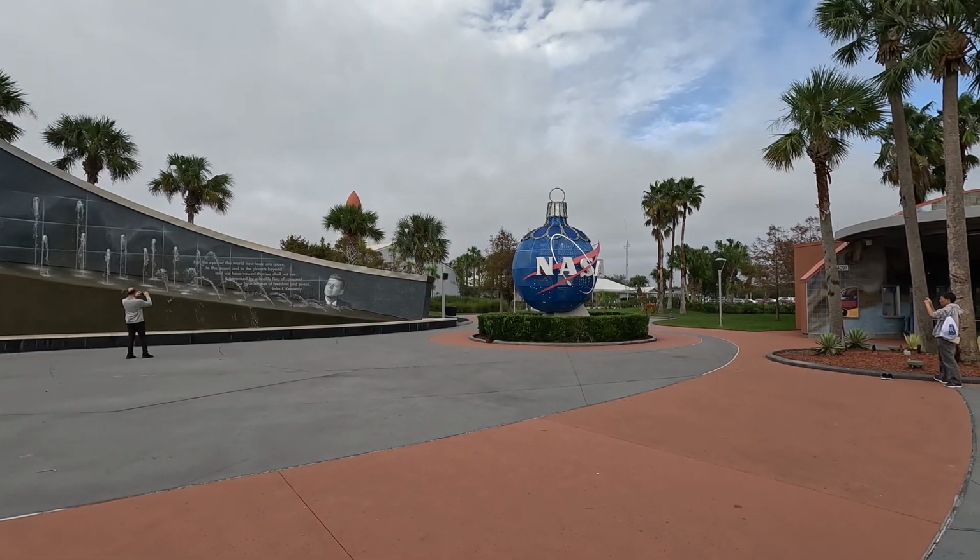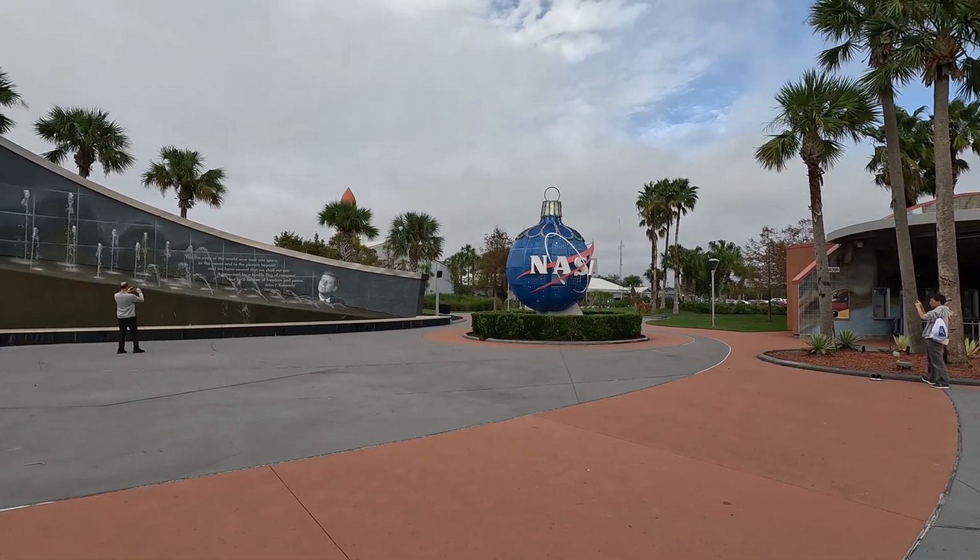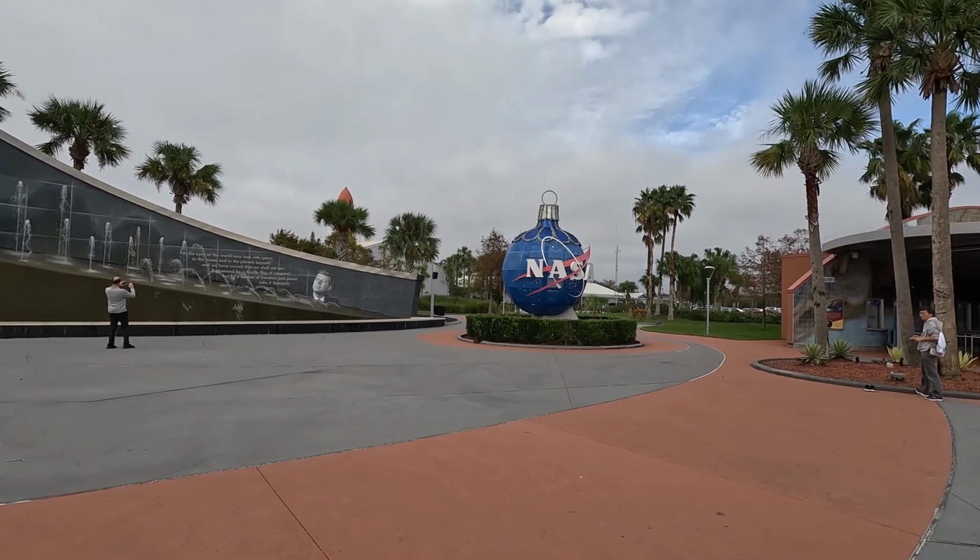Then for Christmas, they've made the NASA meatball a Christmas ornament.